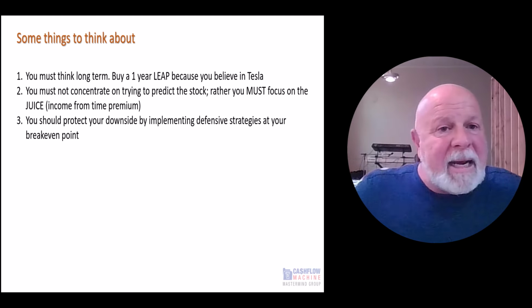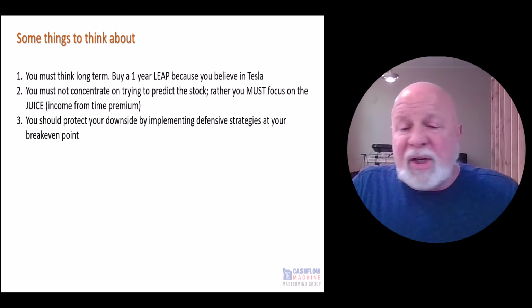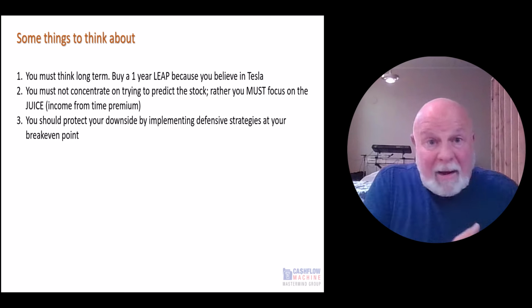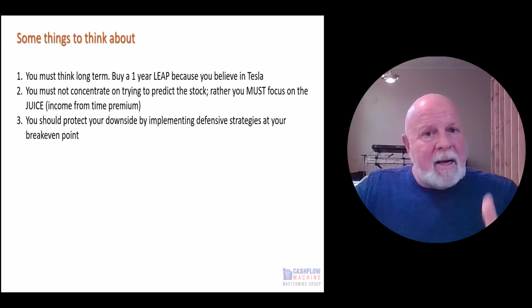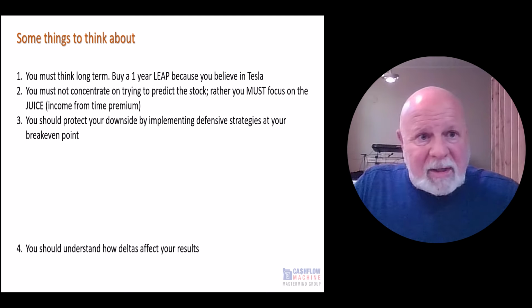All right, number 3 is you should protect your downside by implementing defensive strategies at your break-even point. I alluded to this earlier, but this is a LEAP. This isn't a stock position. This stock could go down $50 and then you're in real trouble. So you've got to have some good defensive strategies in your trading plan to make sure that you don't get burned on the downside, because that's where your risk is, to the downside.